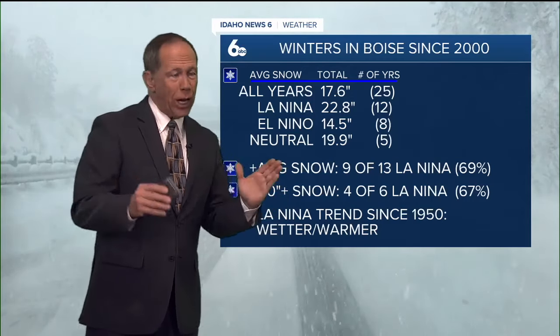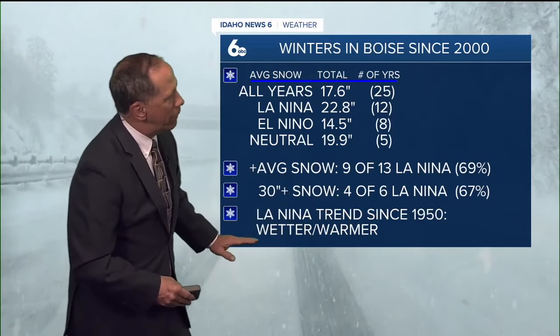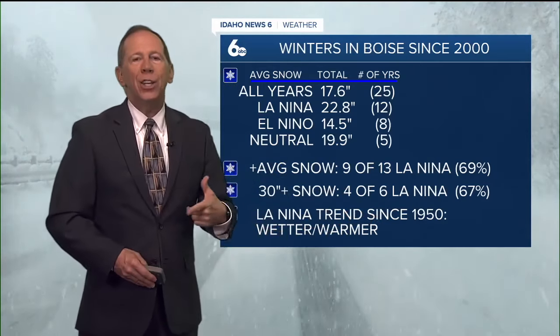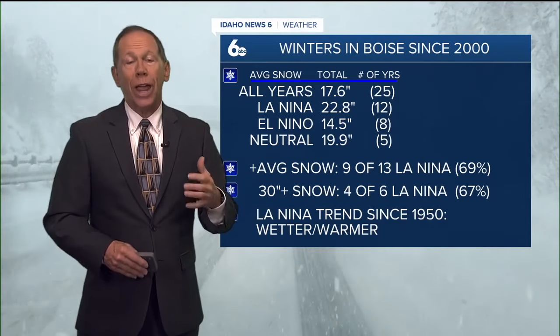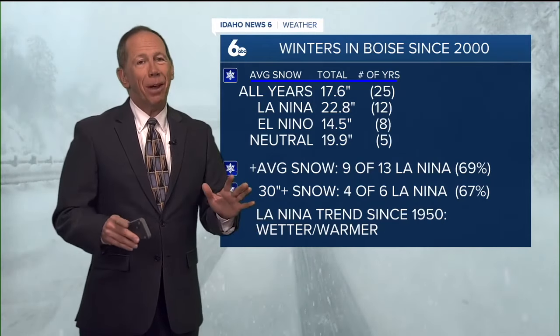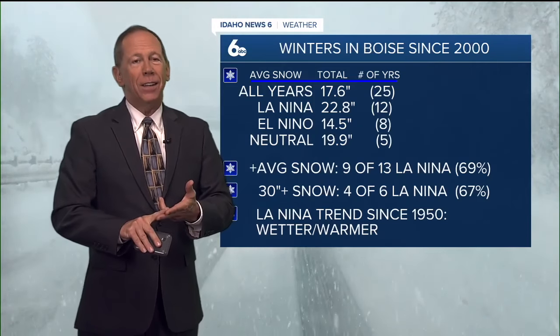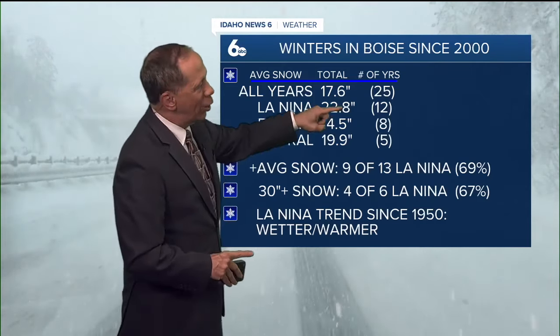You can have those changes, but if you look at La Nina trends since 1950, generally a little wetter and generally a little warmer. So I am expecting more snow than average. But again, keep in mind, the last 2 years we had over 30 inches of snow, and the normal for a La Nina is only 22.8.